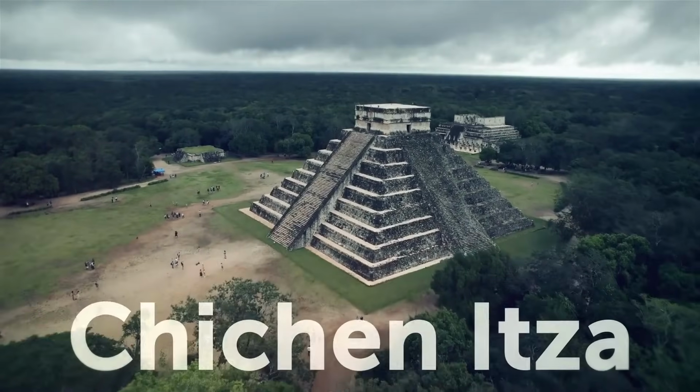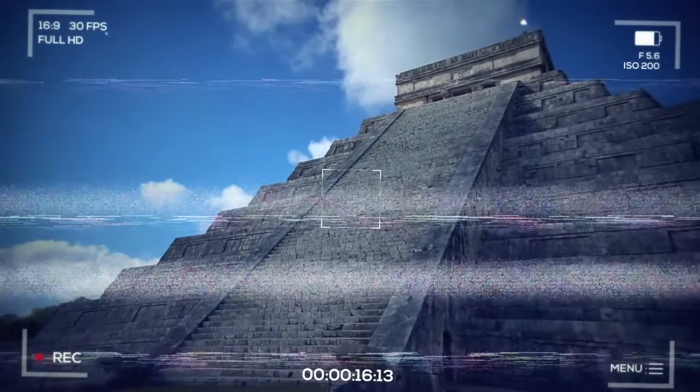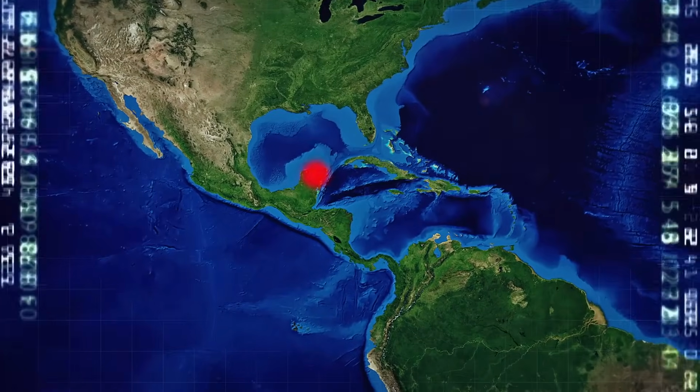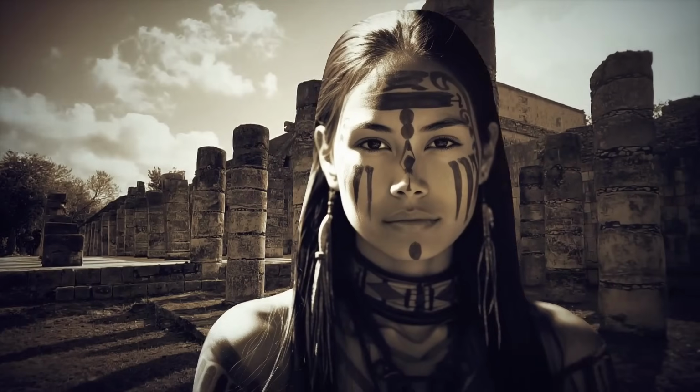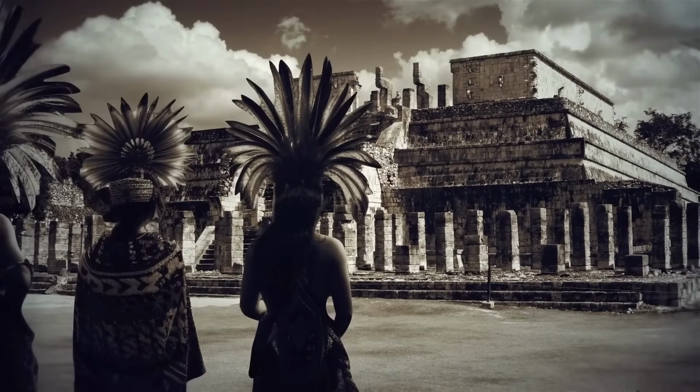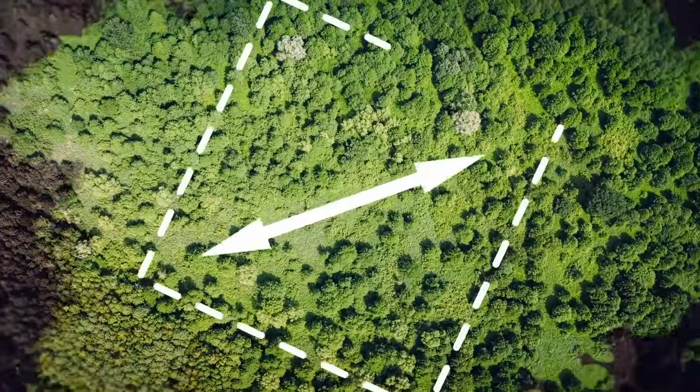Then there's Chichen Itza. It's got one of the best preserved pyramids on Earth to date. Located in Mexico's Yucatan state, this Mayan city is well over 1,500 years old. At its peak, it was home to 35,000 people. The site covers 4 square miles of land.